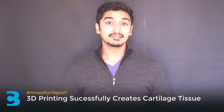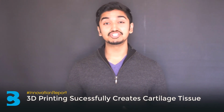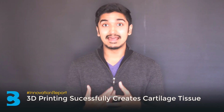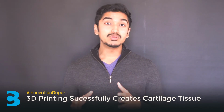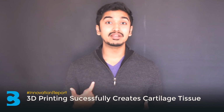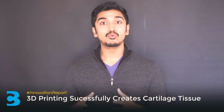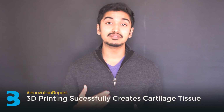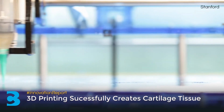Next up, let's talk about health. Not just any health, your health. As you start to get older, your cells and tissues start to deteriorate, and because of that, people start to get weaker. But now researchers out of the Sahlgrenska Academy in Sweden were able to 3D print cartilage tissue using a 3D bioprinter. They were able to print this tissue to help people recover, or rather that is the intention.